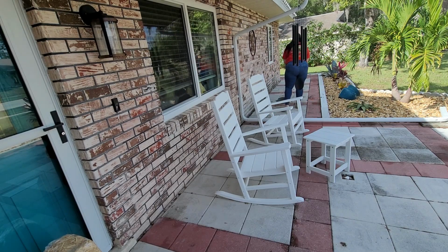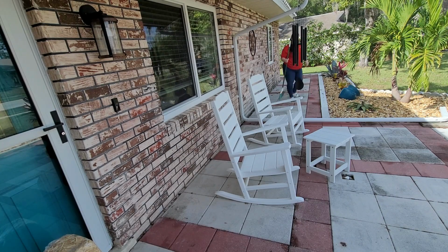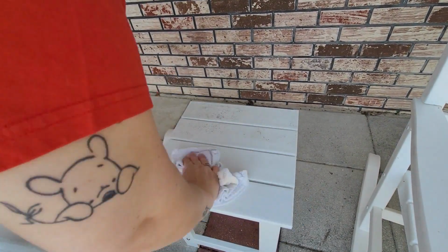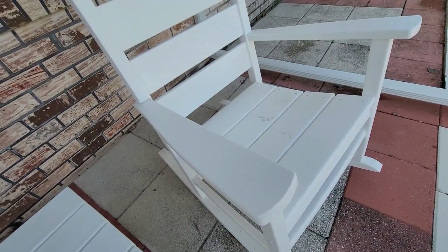But anyway, before I'm decorating, I do want to go ahead and just clean up all these little leaves. It has been super windy, super cold, so all the trees are shedding their leaves, and I just wanted to get everything cleaned up, get the dust and dirt and debris cleaned away.